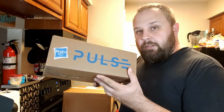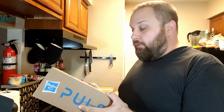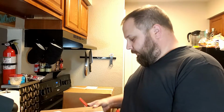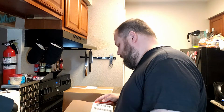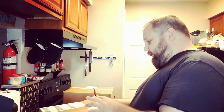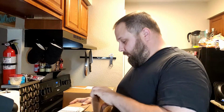Gotta be careful, don't knock lights over. Next up, we have a box from the Pulse. This one is one that I've been waiting for over a month, probably longer, because the first time around, FedEx couldn't find my house. This time around, it took way longer and came in a much later shipment, but it's finally here. The box is so tight I can't even get the blade in there to cut the tape.